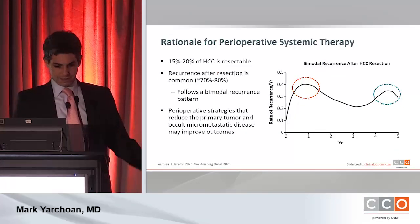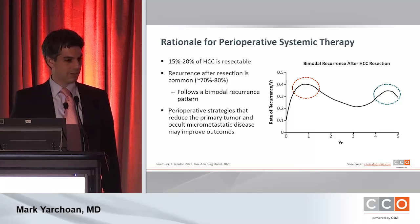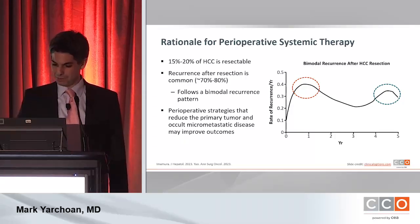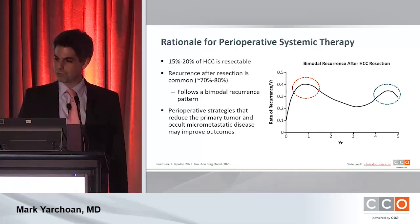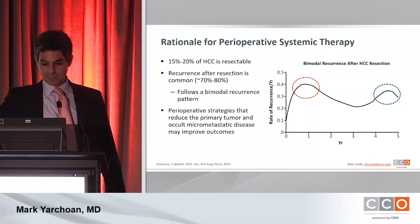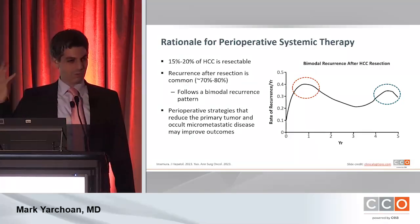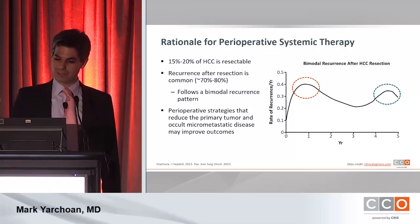So this is some data about HCC recurrence, and recurrence is incredibly common with HCC after surgery. About 70 to 80% of patients recur after surgery. And there is this bimodal recurrence, so there's an initial peak early, and then the risk goes down, and then it actually goes up again. Although, remember that these patients have underlying cirrhosis, and they're at risk for de novo HCCs in addition to recurrence.